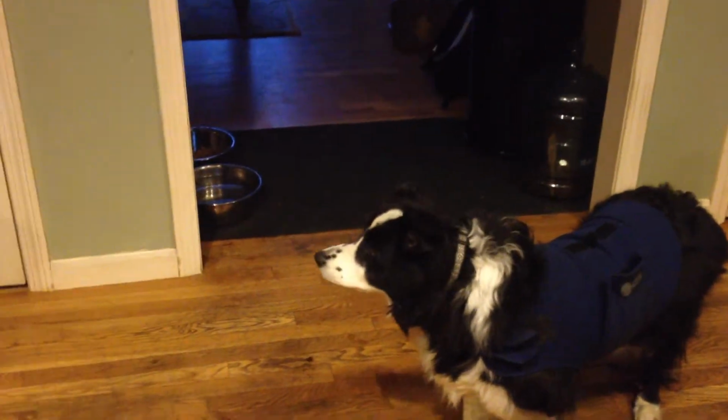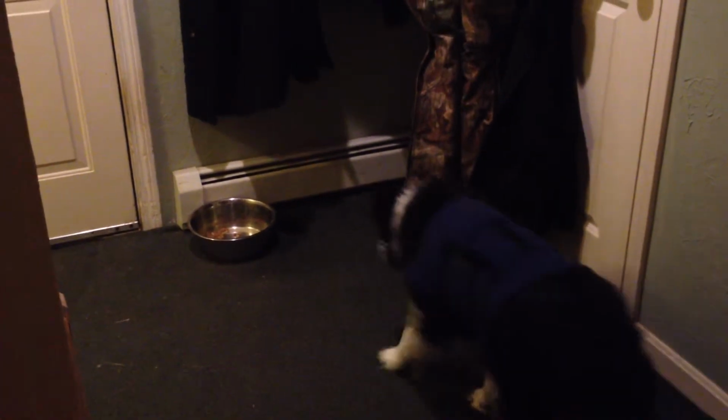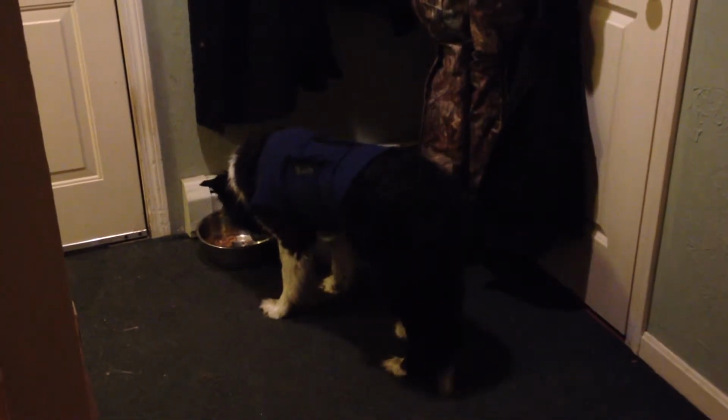When the food is ready, if your dog is deaf like Dia, make sure she can see you putting it down so that she knows that there's food. And remember, just because there is food, there's no guarantee she's actually going to eat it.